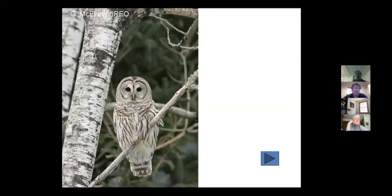Okay. How about this handsome fellow? We have these guys. This is the most common owl that we have in our yards and around our yards. Can anybody take any guesses on what this is? Brianna says it's the barred owl. So does Brian. Maria also. So it looks like we're building a consensus. This is the barred owl, and that is correct.